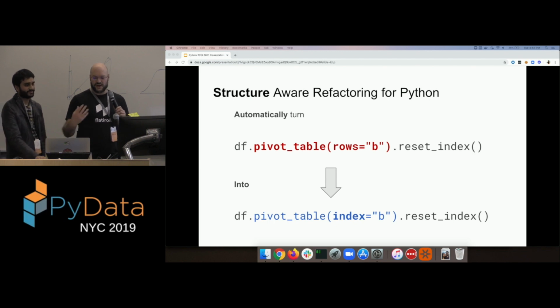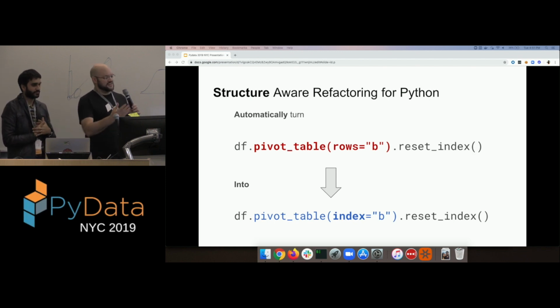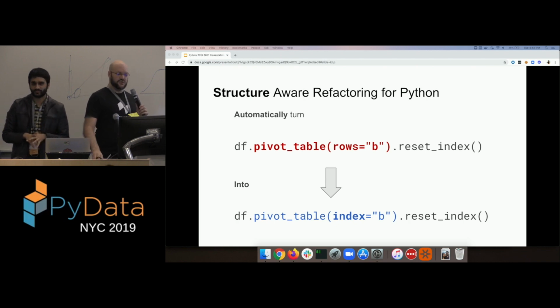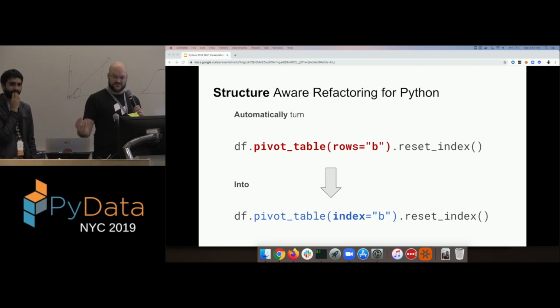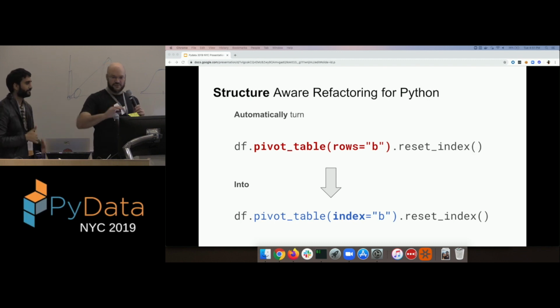So you can basically write a couple of tools that can automatically turn something like this, which is old-style pandas, into slightly less old-style pandas. And the way we've structured this is you can decompose all Python code into an AST, and then you can do pattern matching on this code, and you can find bits and you can move them forward.